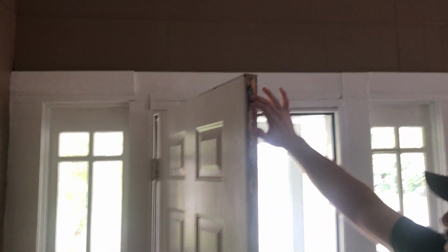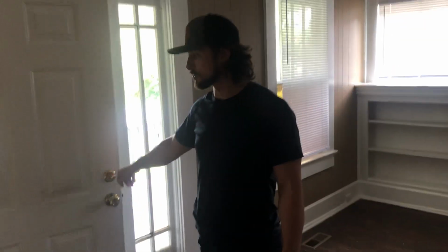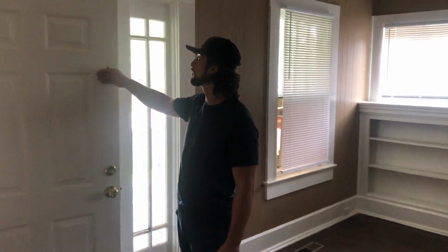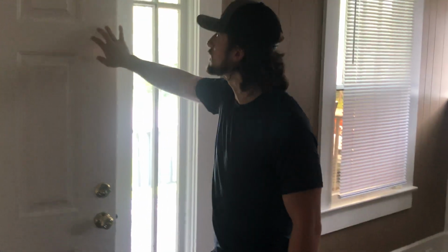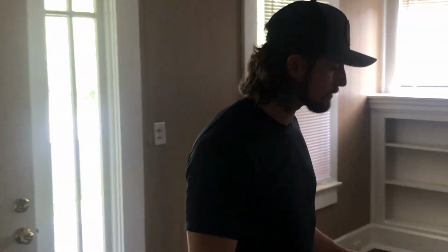So first thing I want to show you guys, we have some rot on the inside of the door here. Okay, this first door, got to take this out, and that's going to be a theme throughout this entire home, is the door. So this door was painted over to make it look good, make it look new. It's not. It's breaking here. It's rotting here. Okay, got to take that door out.